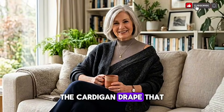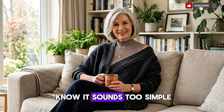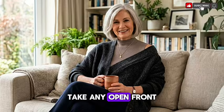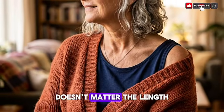Hack number 3. The cardigan drape that acts like a facelift. Stay with me on this one because I know it sounds too simple, but the results will genuinely shock you. Take any open front cardigan you own. Doesn't matter the color. Doesn't matter the length.